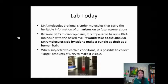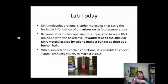It's microscopic. If you put 300,000 of those long strands of DNA together, it would be about as thick as a human hair. And so what we're going to do today is get the DNA out of the different types of cells and collect large amounts of it, enough that it is visible.